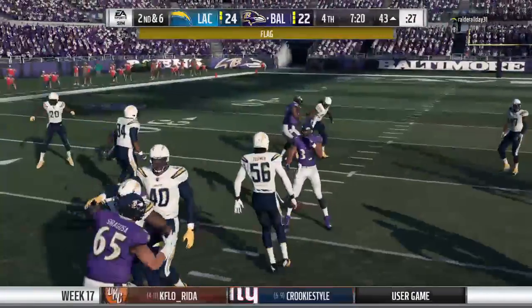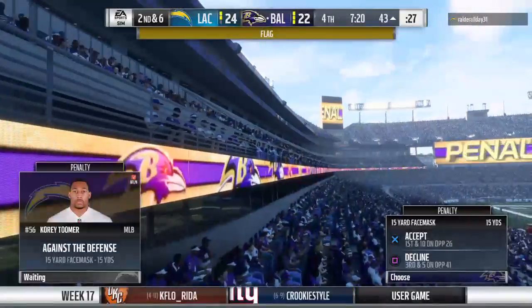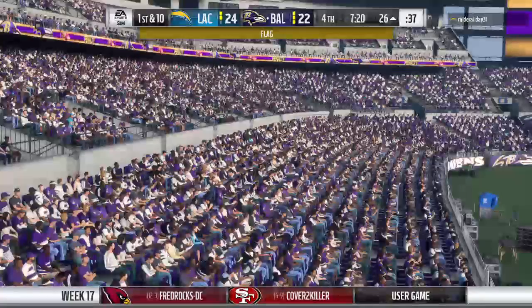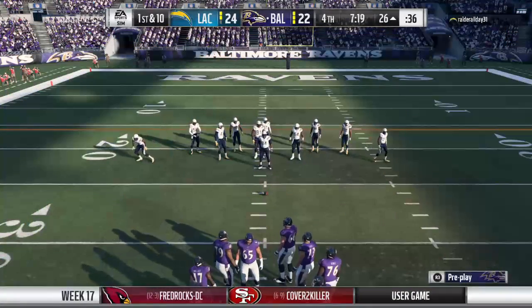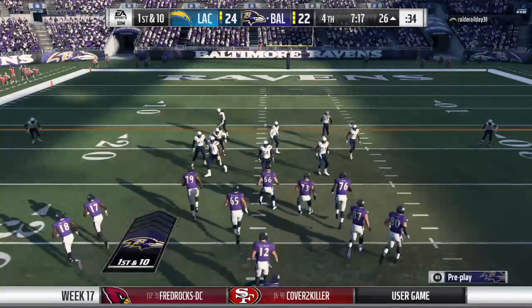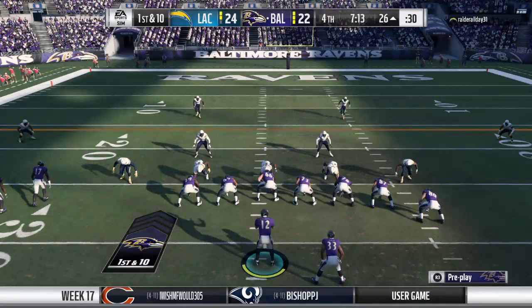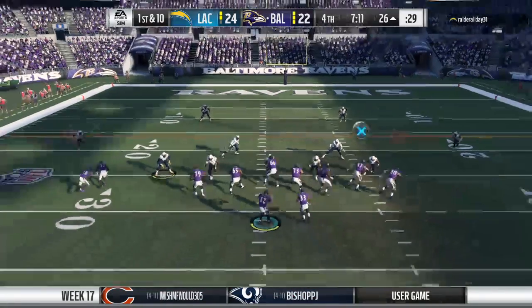And he's going to be brought down by the face mask. Here come the flags. This is going to get him a first down. Well, when you're leading in the fourth quarter, that's not the penalty you want. Not at all, and now your discipline comes into question. Having poise at this stage of the game, you can't have those kind of plays.